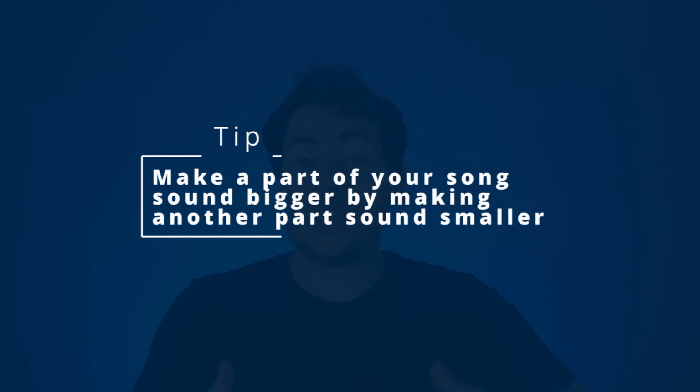In fact, as a general tip, a great way to make any part of your song sound bigger is to consider where you can make your song sound smaller or more intimate. Because very often how big a song feels is not necessarily how big it is or what the dynamics of that section are, but what the dynamics of that section are compared to the other sections of the song. And while I'm not a huge fan of the phrase everything is relative, because it's not, when it comes to dynamics in music, almost everything is relative.